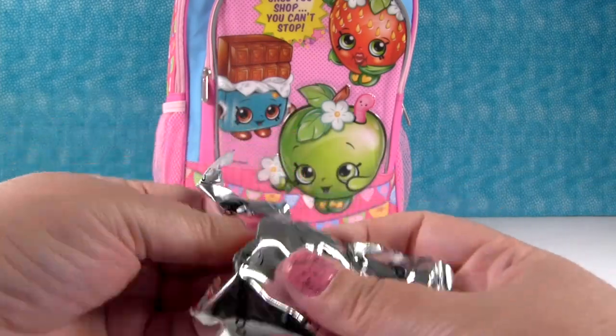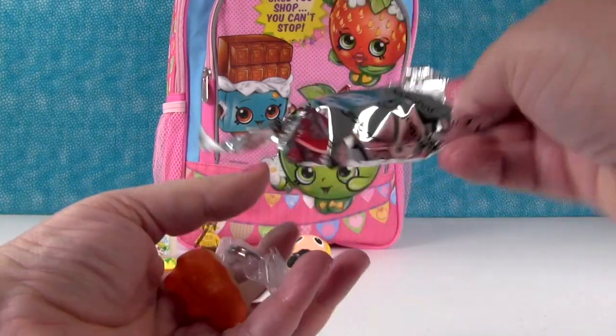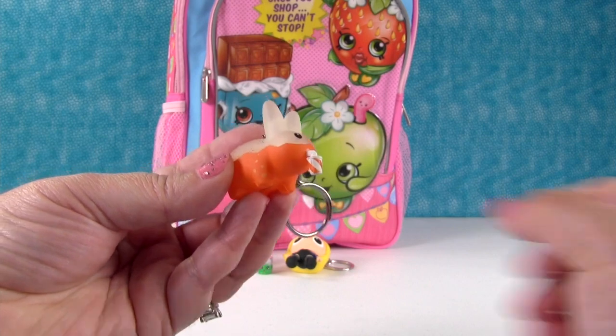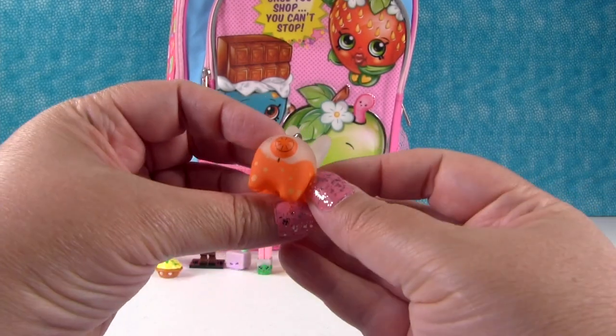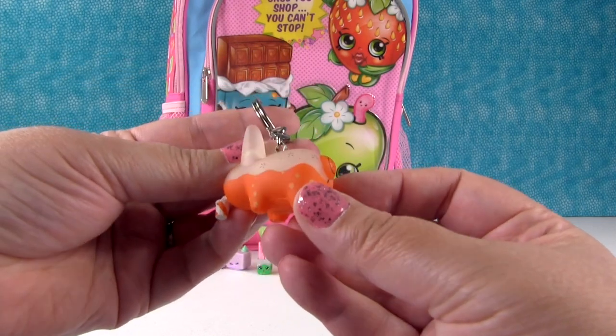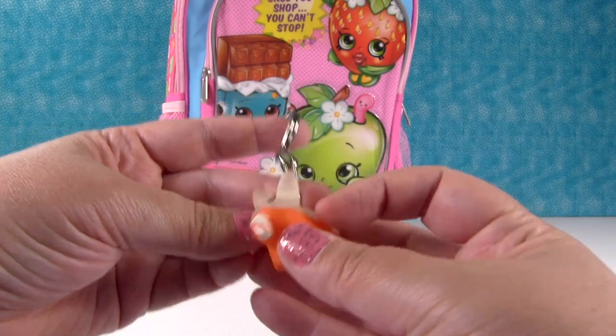What do we have in here? What did we get? Oh, okay, they put the checklist in the bag. So it's like stuffing for the bag. Okay, we got the, like, orange soda one. Look at his little tail and orange slice. So cute. And this is, like, the Labbit you want at a party. Yes. He's the party punch Labbit.